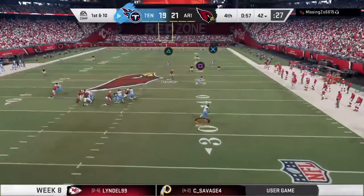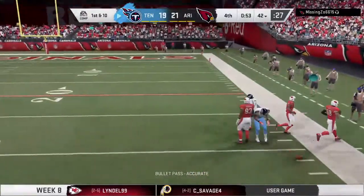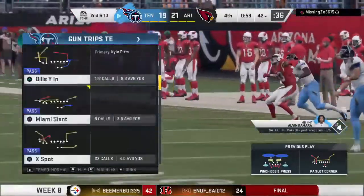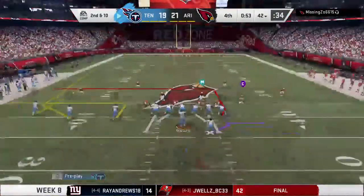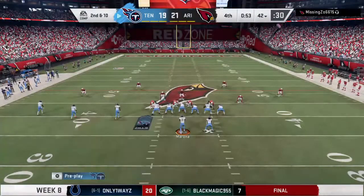Back to throw. Escaping the pressure right. And that is incomplete. Took a shot there on 1st down, but he couldn't reel it in. Trying to erase that deficit all at once. One big shot. He took it. Unfortunately for him, incomplete. Ball on the 42 as they come up 2nd and 10.